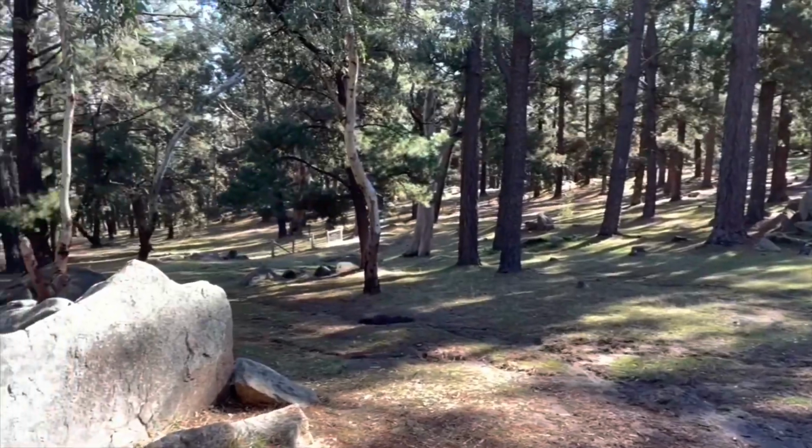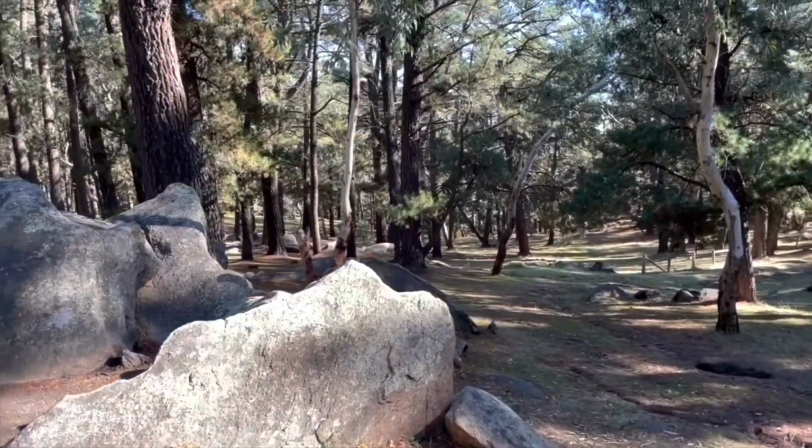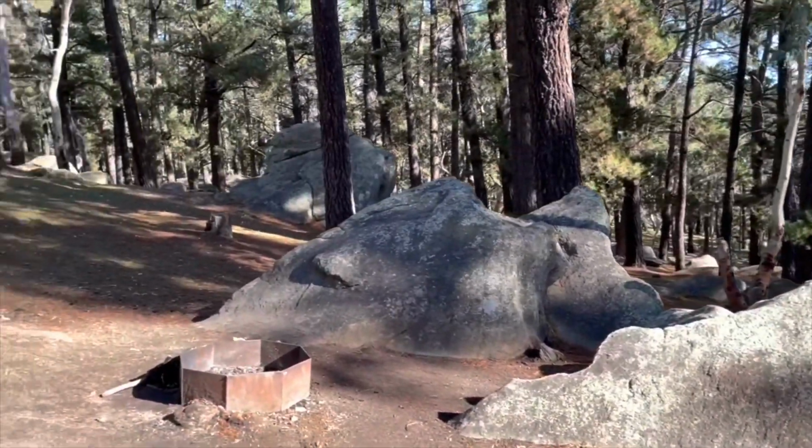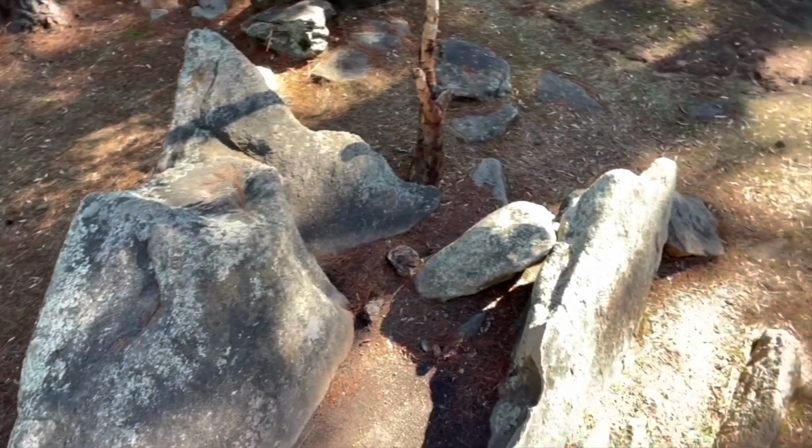And I never get sick of these rocks. Certainly, if you've got children, they can play on them safely, play hide and seek, run around, enjoy the space. After all, it is called Rocky Paddock.